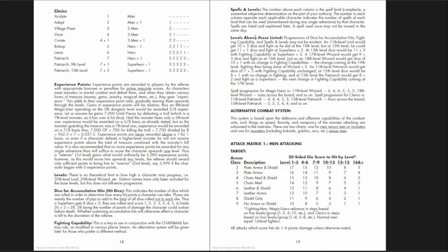Like for the calculation on page 18 says, hey, let's assume you gain 7,000 gold pieces by defeating a troll, which is a 7th level monster, as it has over 6 hit dice. Had the monster only been a 5th level one, you'd be awarded 5/8 the basis already stated, etc. So you award the experience based on 7,000 gold pieces plus 700 is 7,700 experience. So this was in AD&D and in the Dungeon Master's Guide, but we never used it.